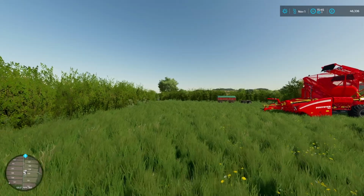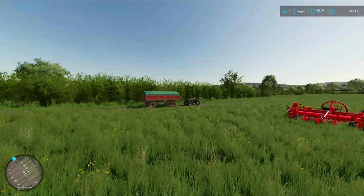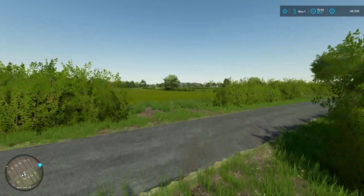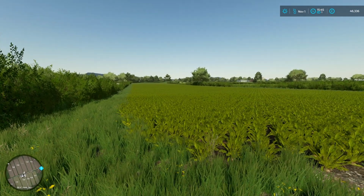So yeah, we could put the topper on the front of the tractor and then have the harvester on the back and do everything in one go. I don't think I'm going to do that though. I think I am going to do the topping first and then we'll do the harvesting separate.